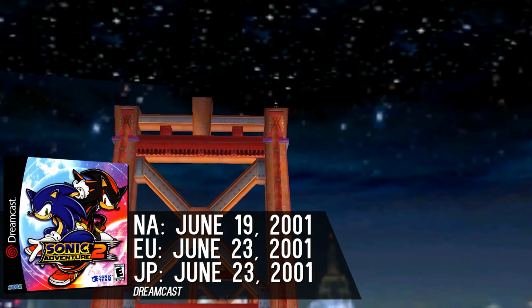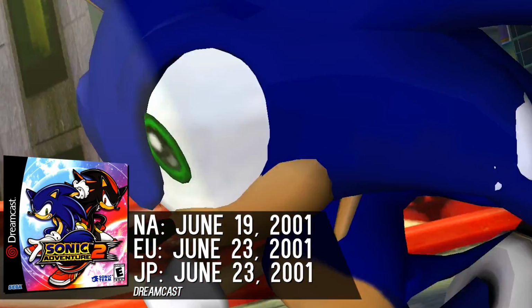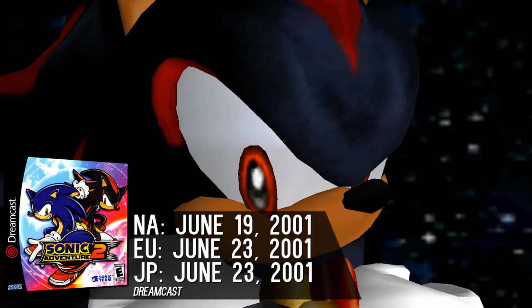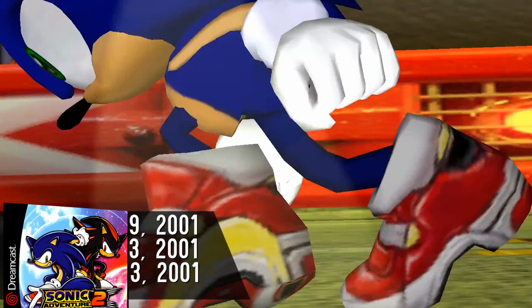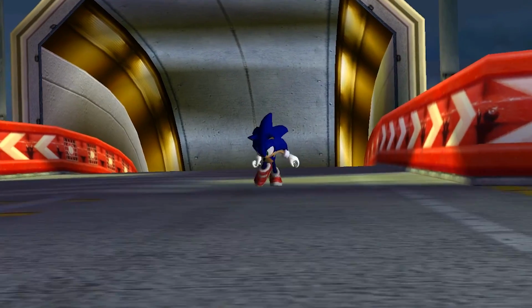Following Sonic Adventure's success, a sequel went into development shortly after, once again for the Dreamcast. For the follow-up, Sonic Team wanted the game to be more action-based, as opposed to Sonic Adventure's arguably slower pace, where you'd spend a lot of time exploring the different hub world areas, and decided not to have one for Adventure 2, but instead opt for the classic Stage Select.